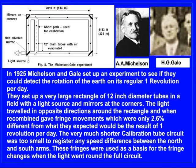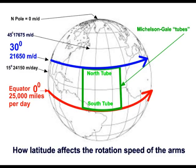The very much shorter calibration tube circuit was too small to register any speed difference between the north and south arms. These fringes were used as a basis for the fringe changes when the light went round the full circuit. How did it work? In this diagram, I have exaggerated the size of the rectangle of the Michelson Gale tubes to make it clear how it worked.